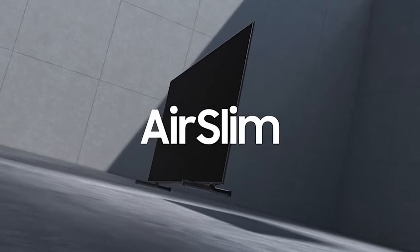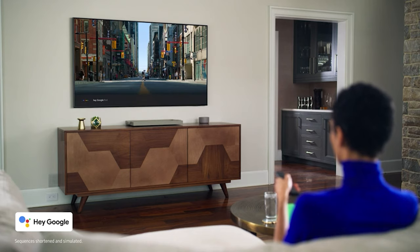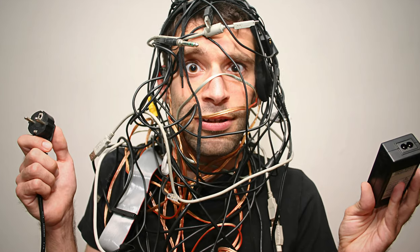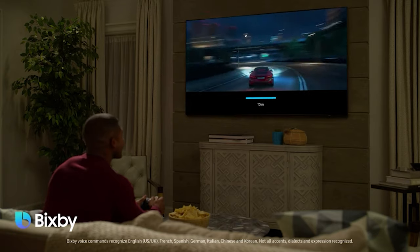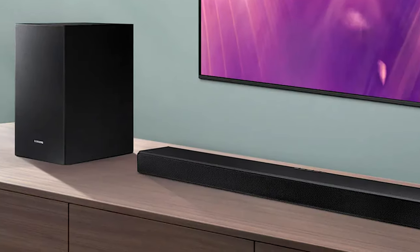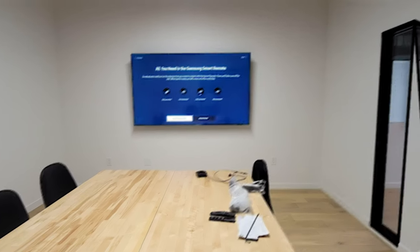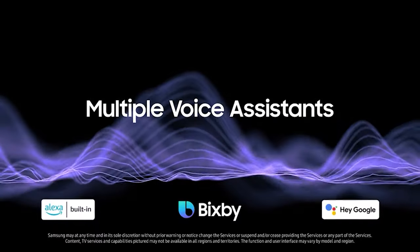And let's not forget about the little details that make all the difference. The TU8000 comes with integrated cable management channels and clips, so you can say goodbye to messy cords cluttering up your entertainment center. Plus, with built-in Bluetooth connectivity, you can connect a soundbar or wireless speakers to really take your viewing experience to the next level. So, what are you waiting for? Get yourself a Samsung TU8000 and start binging your favorite shows in style. Your wallet will thank you!